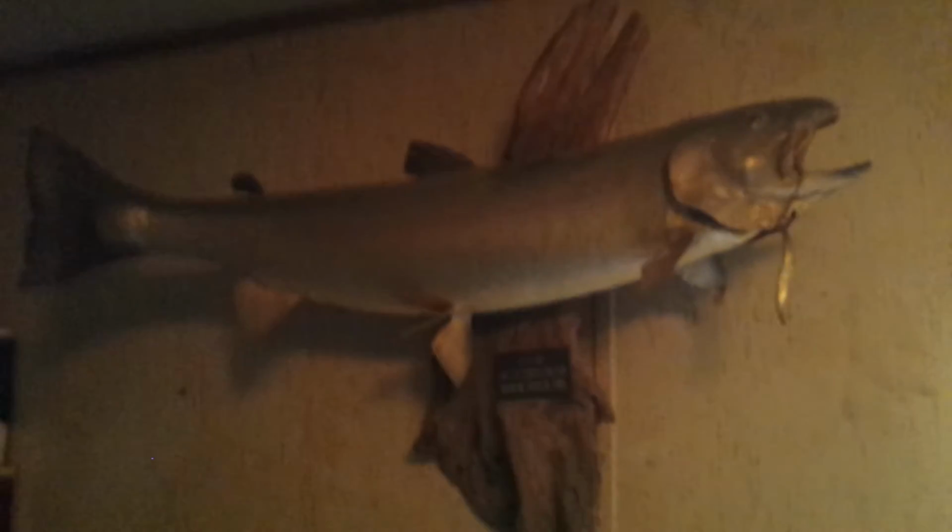This is out on Lake Michigan on a trolling expedition, and this is a 36-inch steelhead trout that I had mounted, and it came in at 18 pounds. Back then it was considered a big fish. Nowadays they come in a lot bigger.